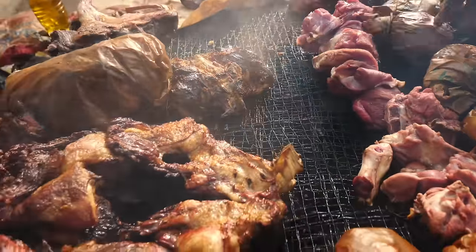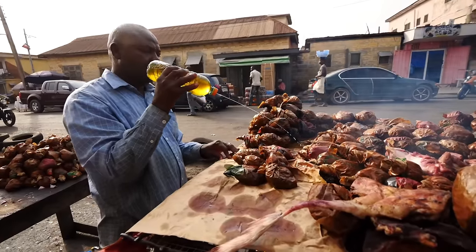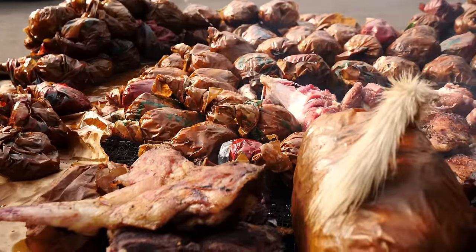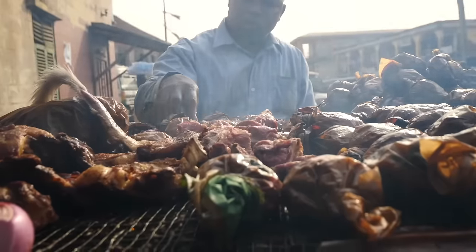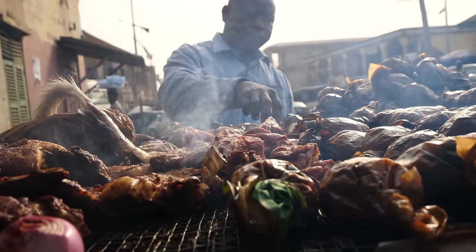So what is it? Is it beef? Yeah, it's beef kebab. Beef and goat, or lamb. Yeah, this is beef. Oh, so he cuts it right here? See the bowl. Wow, look at this. The fire is just like, man, I'm getting cooked right now. Woo! It's hot, super hot.